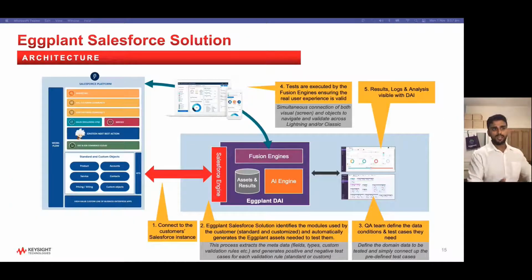So let's discuss how this works in terms of Eggplant. On the left-hand side, we have the Salesforce platform, pretty standard. Now we have 5 steps to testing the Salesforce solution. Our first step is to connect to the business Salesforce instance, and we do this via the Salesforce API. Our second step is the Eggplant Salesforce solution identifies the modules used by your customer.